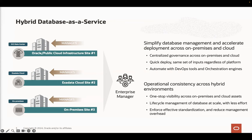The solution also integrates seamlessly with your existing DevOps tools and orchestration engines. You can automate repetitive tasks and enable a self-service user to provision and manage databases on their own in a secure and standardized manner.